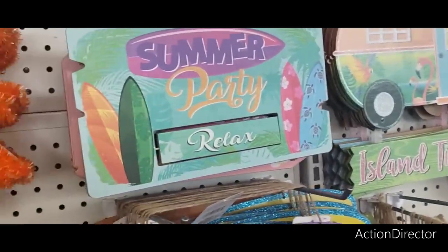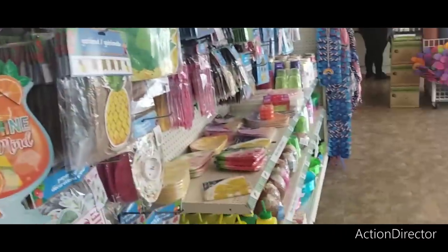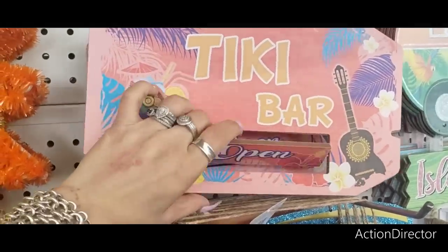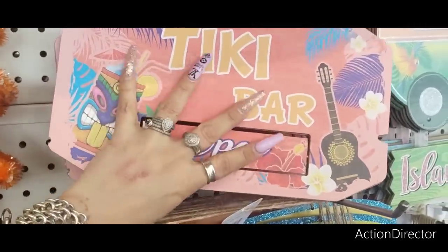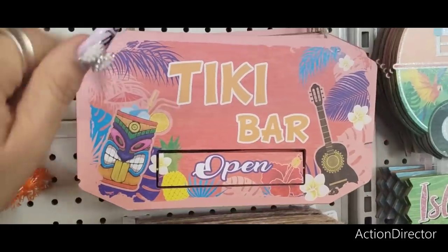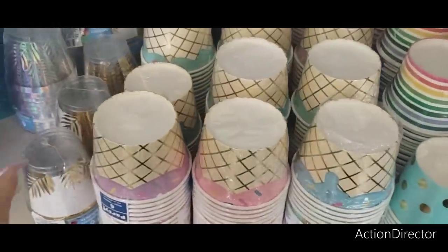Hold on. Summer party. Okay. We've seen that one. I want to show you guys this one. Hold on. Tiki bar closed. Tiki bar open. So that is cute. Cute little sign. Perfect for an ice cream social as well.